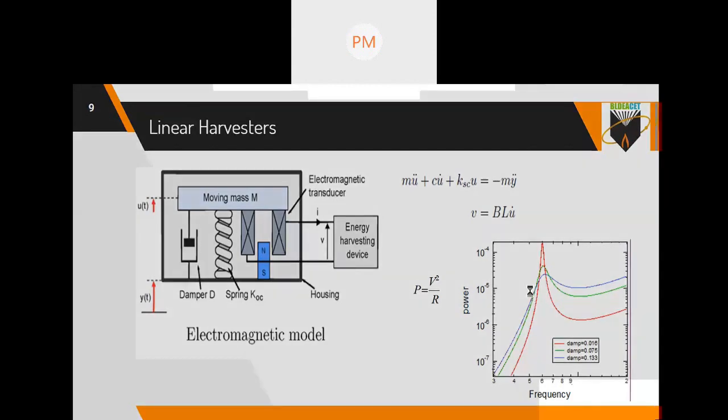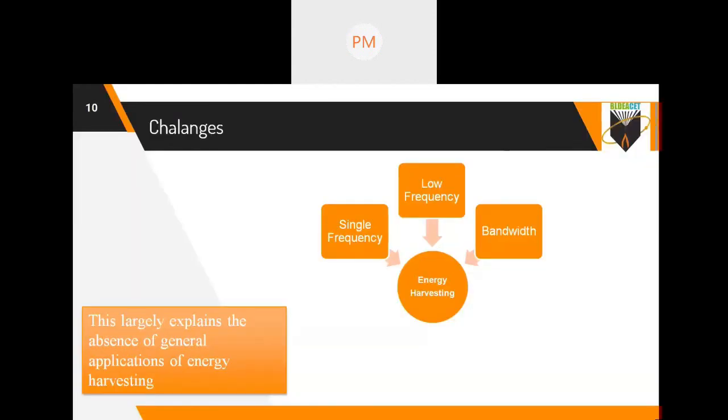This excited a lot of researchers to go further and exploit what other things there are to increase the energy harvesting capability. The challenge we are facing with the conventional single frequency harvester is that we can generate only at a particular frequency, in general at resonance. We don't have many harvesters which can harvest power at low frequency, and we also have a limitation on bandwidth. We are not able to harvest over a larger band, so we need to address these problems.